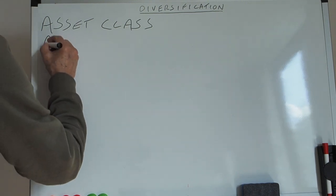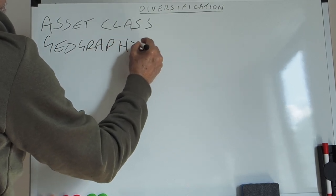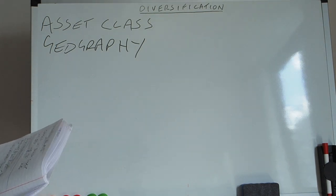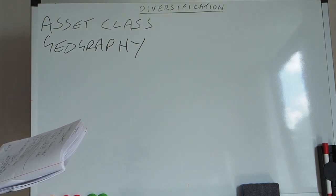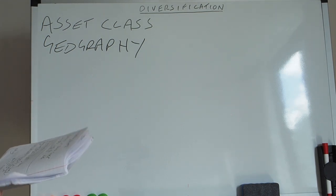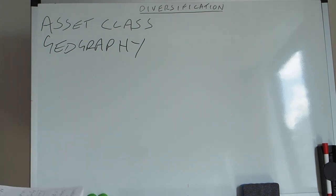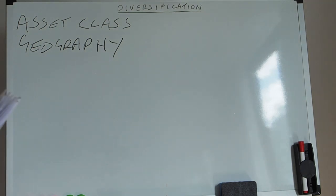Next way we can diversify is by geography. Clearly, you might expect investments to perform differently because of the different investment climate or different underlying macroeconomic facts applying in different markets. Interestingly, geographical diversification does not diversify risk that much. The systemic risk of a fall in equity share prices will apply throughout the equity market. You can't get away from that risk by owning investments in different markets.